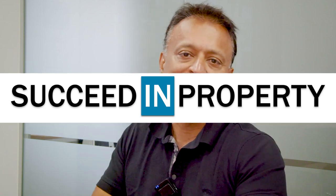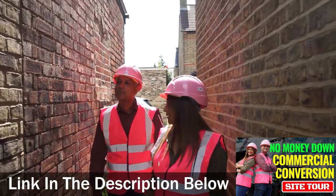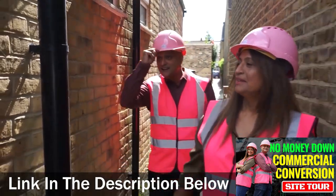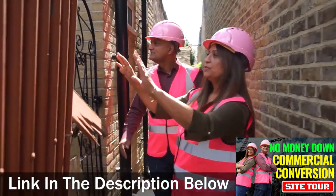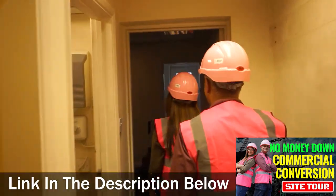So one of the most textbook permitted development deals that you can do is to take a large, deep shop and to make a flat or a number of flats at the back and retain a smaller shop at the front. We showcased one of our students, Kieran Gill, who did a deal exactly like this in West Ealing. We've got some links to the videos that we did on this project before and after, so you can go and watch those later on as well.